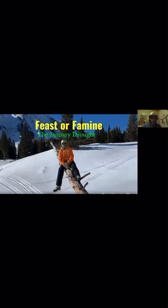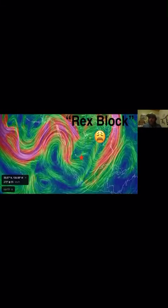cycle. But again, now we've gone a little bit dry and just taking a look at 500 millibar winds here. These are jet stream level winds. Crested Butte is the star right there. And this scenario is unfortunately one we have seen quite a few times in the past.